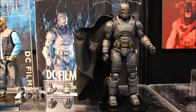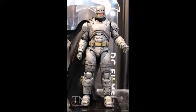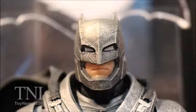So, Armored Batman. I'm kind of glad that these have popped up before I bought the Mattel ones, because Mattel's not the best. The Armored Batman looks good, but then again, there's not a lot you can mess up with Armored Batman. The regular Batman, the Superman and Wonder Woman look bad. I would have preferred just a normal Batman. Maybe they're saving him for a future release, or I don't know what their motive is. But I just would have preferred a regular Batman.